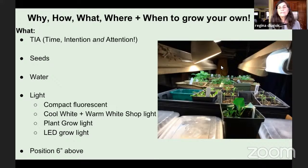Of course you need seeds. You're going to need a lot of water. You're going to need a source of water. If you're growing in your backyard and you have a garden hose that you can use to water or an irrigation system, that's great. A watering can works just as well if you're dealing with an apartment situation and maybe you have pots.